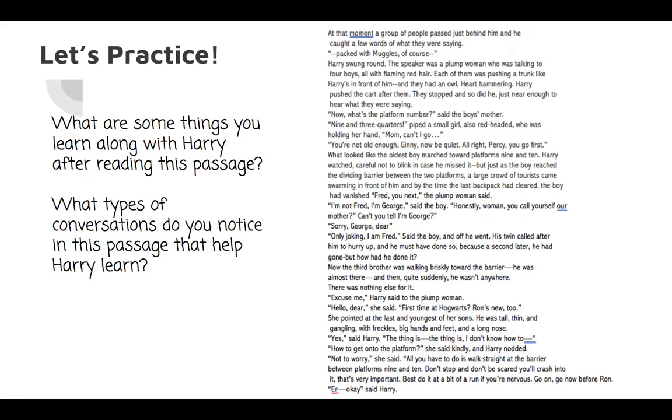Now the third brother was walking briskly toward the barrier. He was almost there, and then, quite suddenly, he wasn't anywhere. There was nothing else for it. "Excuse me," Harry said to the plump woman. "Hello, dear," she said. "First time at Hogwarts? Ron's new, too." She pointed at the last and youngest of her sons. He was tall, thin, and gangling, with freckles, big hands and feet, and a long nose.